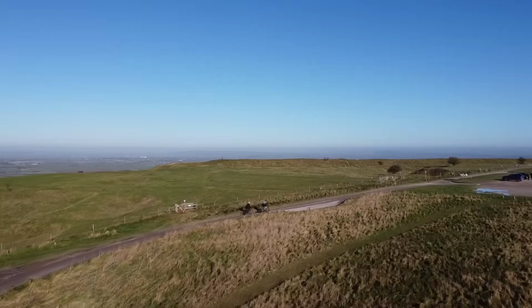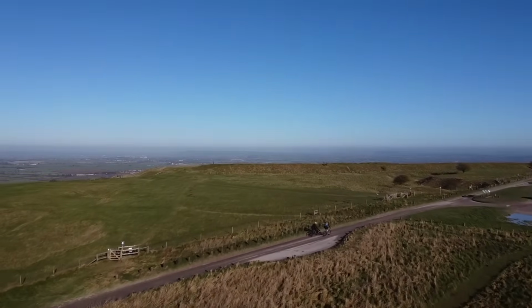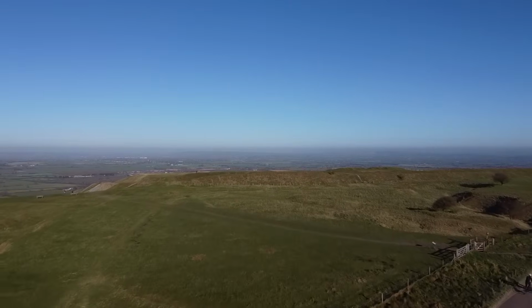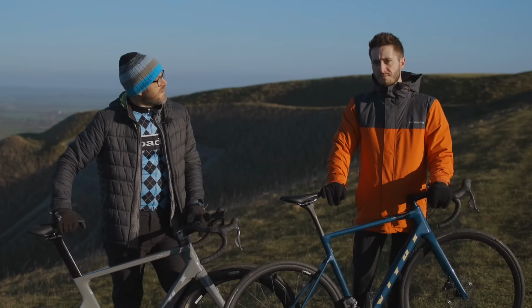Round here, also, it's pretty lumpy, so you have to balance the gains you'd get on the flat bits down there from the aero profiles with the fact that a lot of the time you'll be grinding up hills like this, where it's not really giving you much help.